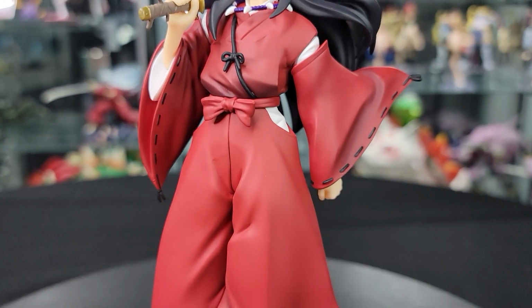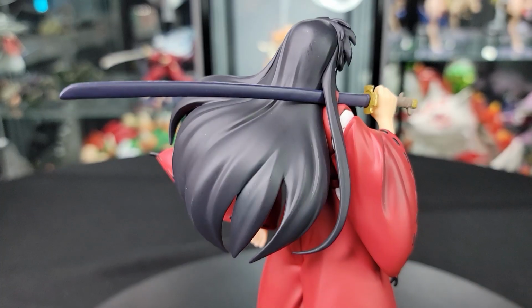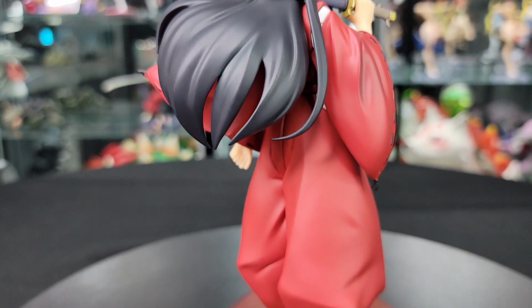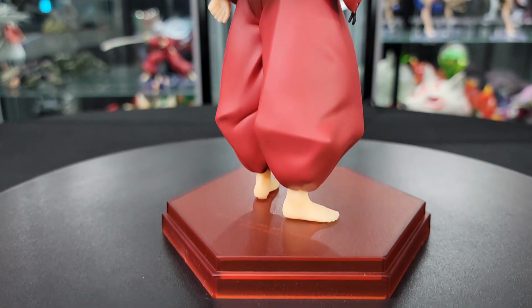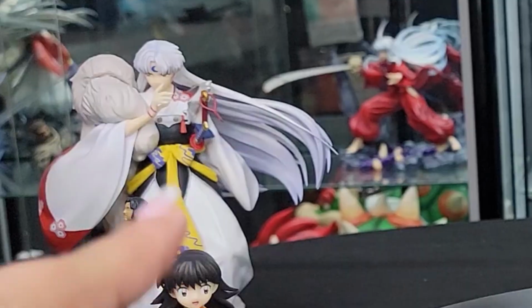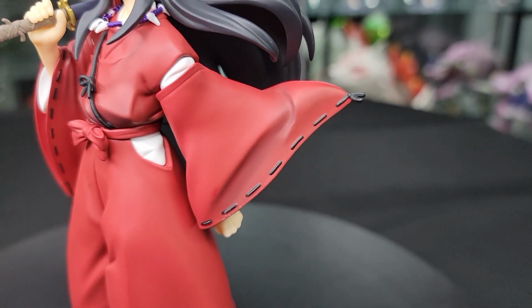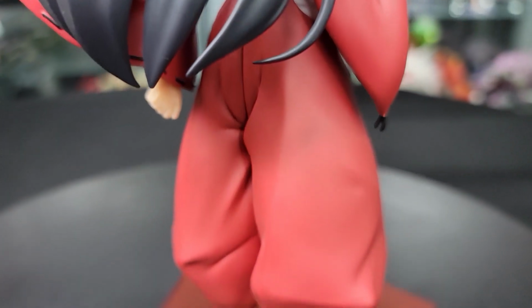Inuyasha in his human form, aka new moon form. I love it. There's not much to complain about this. I love the folds of his jacket. The shading is done really well. I love how easy and non-crazy he was to assemble. Looking at you, Sesshomaru. And overall, he's really good. I love his human form. Oh, he's so freaking handsome.